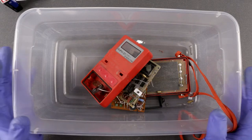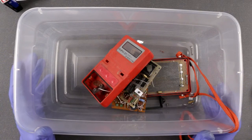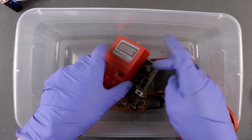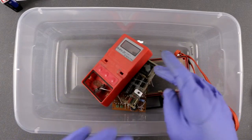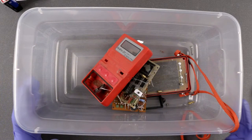So in this video, I would like to restore this radiation meter, and obviously I won't be able to restore the screen. As you see, the liquid crystal has all leaked all over the place, but at least it actually has some signs of life.